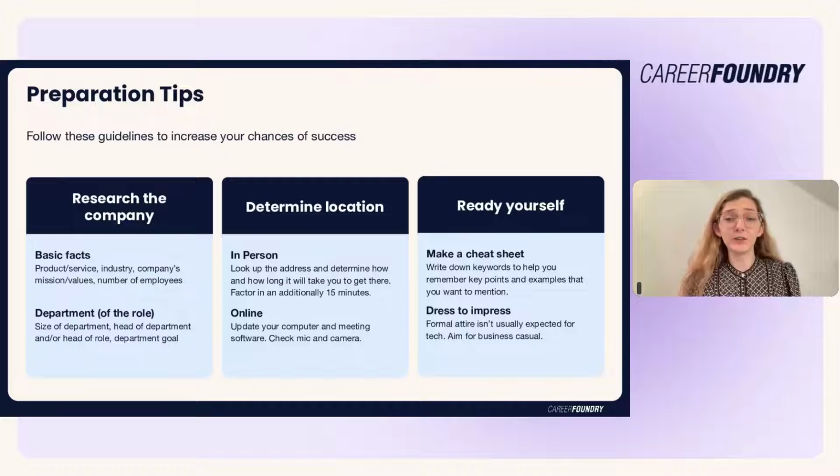It's also really good to try to dive into the department of the role which you're applying for. Just as an example, if you're interested in development, you're going to look into the engineering department, the IT department of that company. You don't need to know exact numbers, but have an idea of the size of the department, who's the head of that department, or at least who's the head of the team that you would be joining if you were offered that job at the end. And try to find and understand more of that department's goals, so you'll be able to talk more about that within interviews.